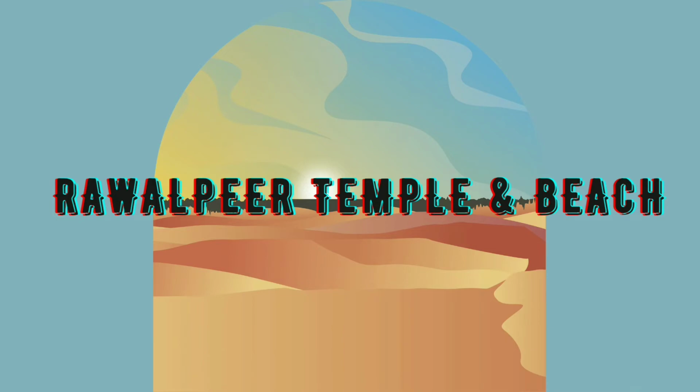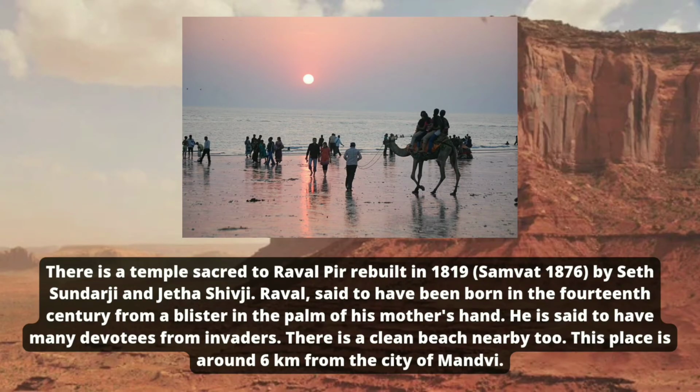Rawalpir Temple and Beach. There is a temple sacred to Rawalpir rebuilt in 1819 by Seth Sundarji and Jetha Shivji. Rawal is said to have been born in the 14th century from a blister in the palm of his mother's hand. He is said to have saved many devotees from invaders. There is a clean beach nearby too. This place is around 6 km from the city of Mandvi.